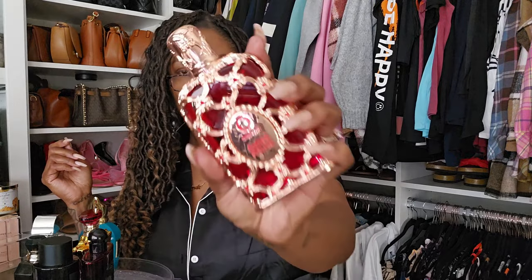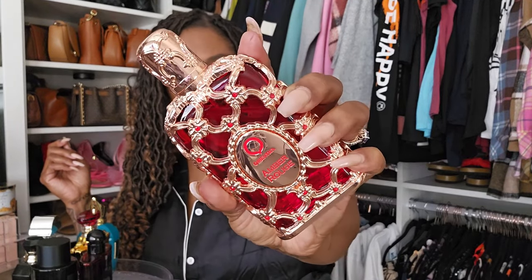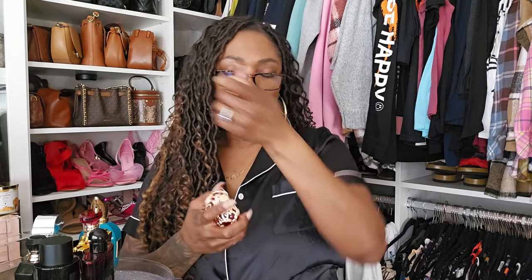This one here, gorgeous bottle, Amber Rouge. Got this on Amazon. Beautiful, beautiful bottle. This smells really good. I love amber scents, so oh yeah, this smells really nice. The bottle is gorgeous, and this smells really, really good. That's something that I would reach for if I was going out with hubby, date night, stuff like that. It just smells really good.